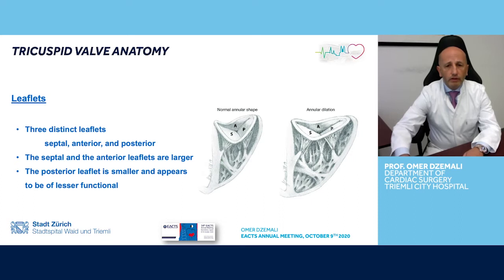The valve consists of 3 leaflets named after their positions: the anterior, posterior, and the septal leaflet. The normal orifice area of the valve in adults is 4 to 6 square centimeters. Since the valve is nearly vertical, approximately 45 degrees to the sagittal plane, the anterior leaflet is also referred to as superior, while the posterior leaflet has also been called inferior. The anterior leaflet is the largest leaflet. The septal leaflet is usually the second largest, while the posterior leaflet is most frequently the smallest of the 3.